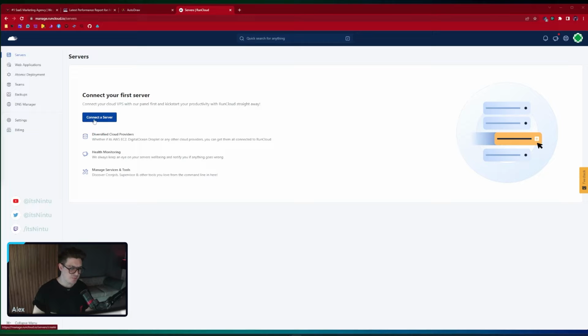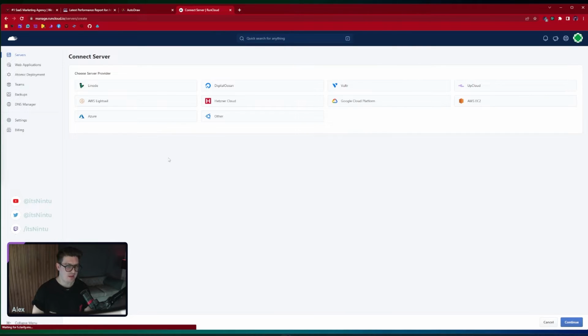So head over the big blue button here, connect a server, and you're going to be prompted with a bunch of different server options. And these are essentially the self-managed servers that I was talking about earlier. So there's quite a few providers. My top 2 favorites at the moment are Vultr, if you're looking for a more budget-friendly provider, or UpCloud, if you're looking for something that's a little bit faster, a little bit more optimized.